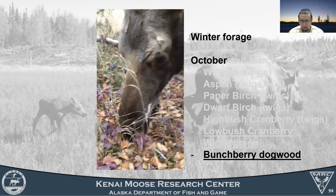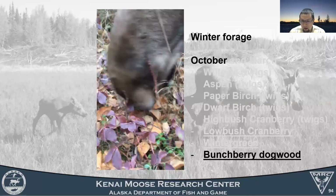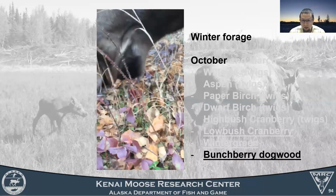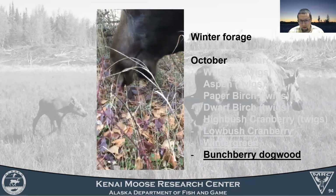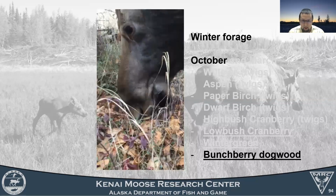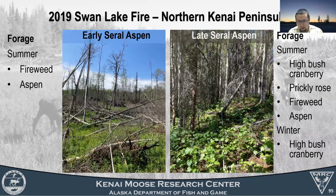And then this is just another example. This is moose eating dogwood. This is in October before the snow falls, and they're just going through it and picking out all these individual dogwood plants. That's the same thing we're trying to do. And so this really gets at trying to quantify these changes in the landscape after these fires.